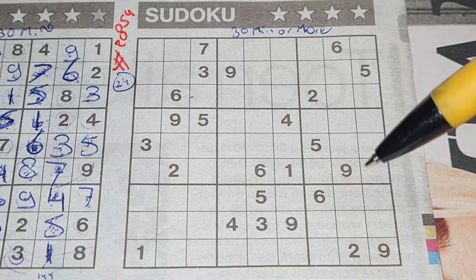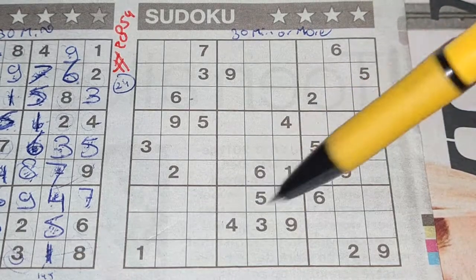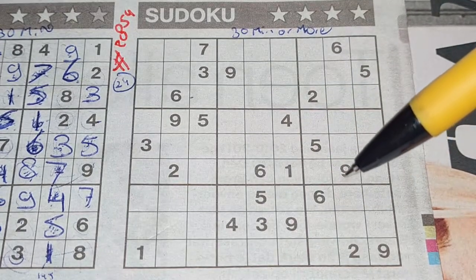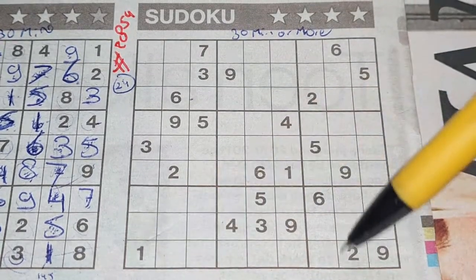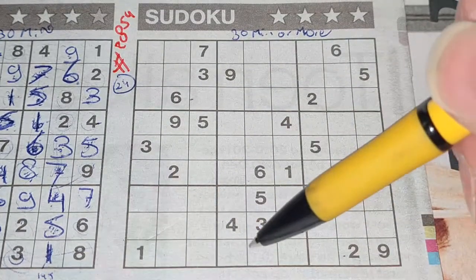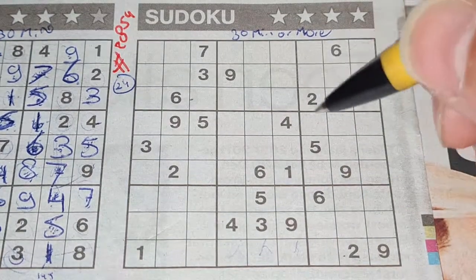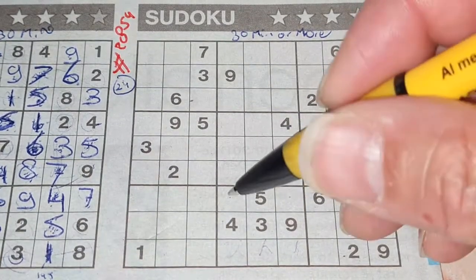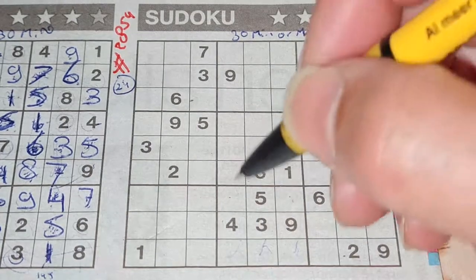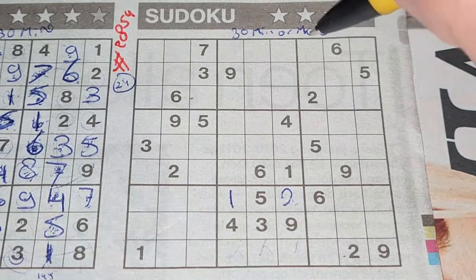Let me see. In this big square, 1, 2, 3, 4, 5 missing numbers. 2 of those missing numbers are the 1 and the 2. We see a 1 and a 2 in the last row, so no 1 and 2 in these 3 boxes. The 1 and the 2 go in those 2 boxes. We see here 1, no 1 there. 1 should be here and the 2 goes there.